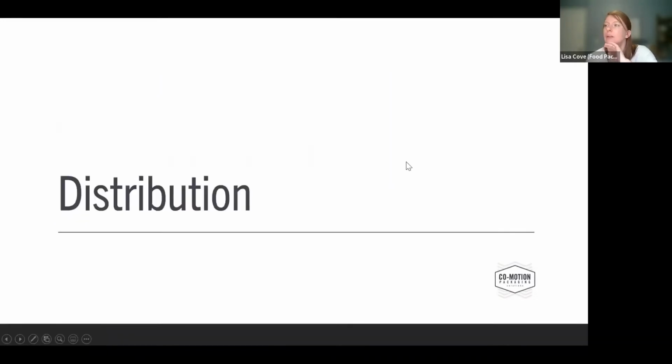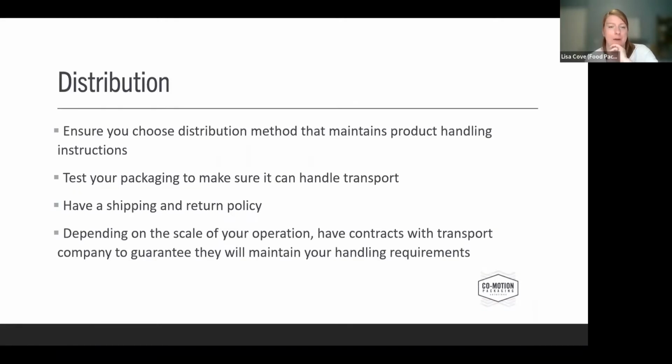So next up in the business plan is distribution. Sorry that my pictures have disappeared. I had some photos on here to make it a little bit more interesting, but they seem to have disappeared.